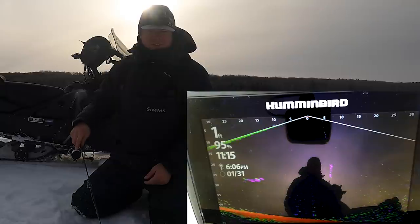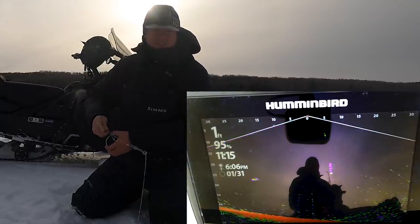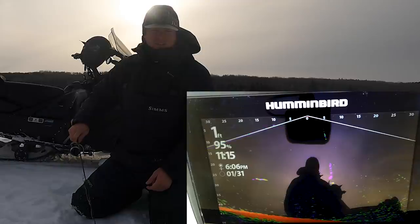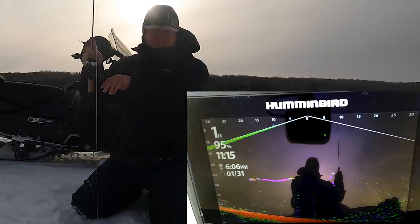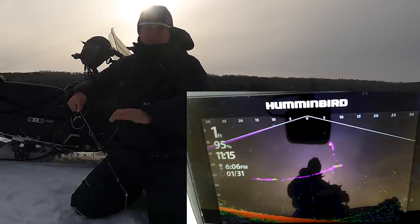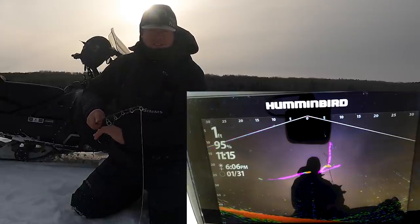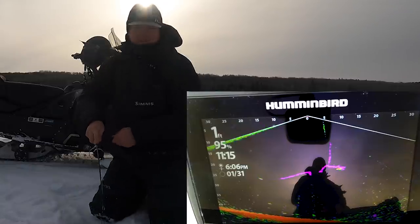One just darted off. There goes the other one. Come on, come back. That one was so close to biting it. He chased so hard. Here we go. Oh, just freaking missed him. I just missed him. Here comes his buddy. He's got him.